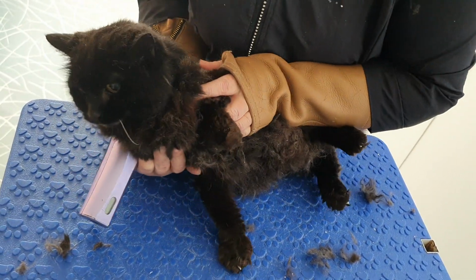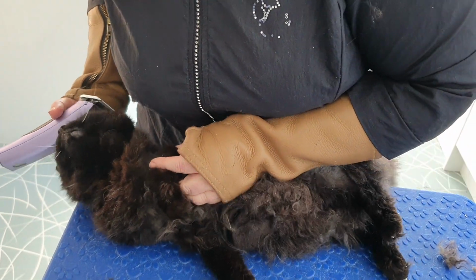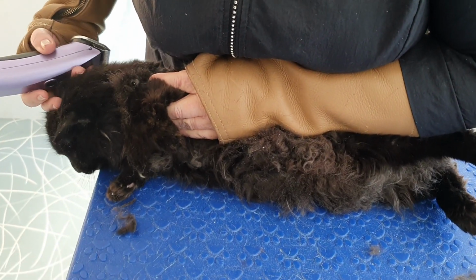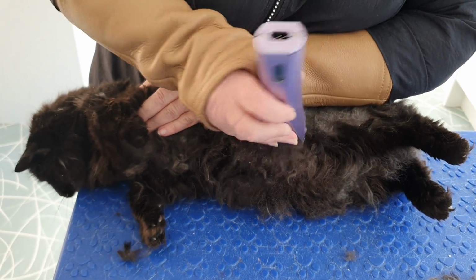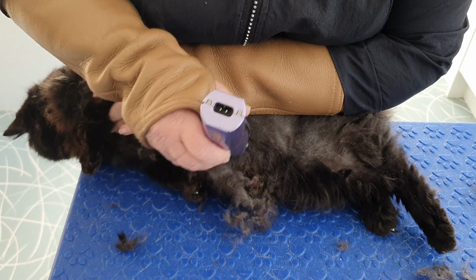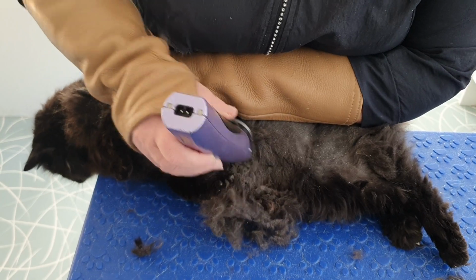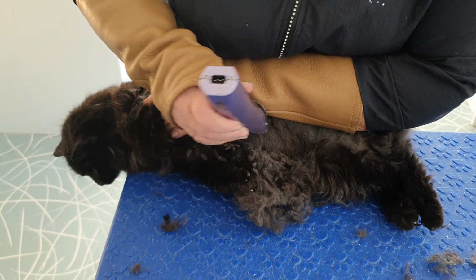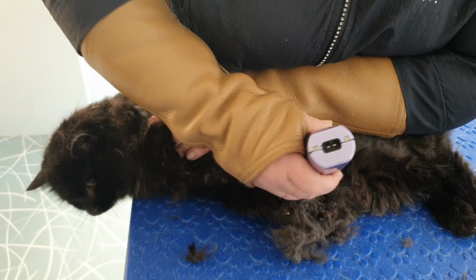Okay, baby. I know. Good girl. Don't panic. You just lie there for me. And off we go. Okay, so if we have to do it in little stages, we have to. The blades have gone up higher to get under these mats because I know they're very, very tight.